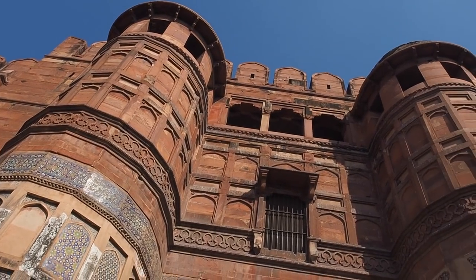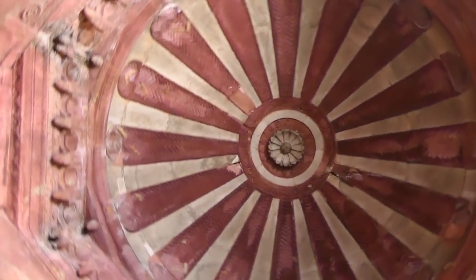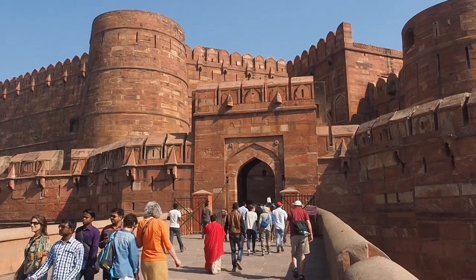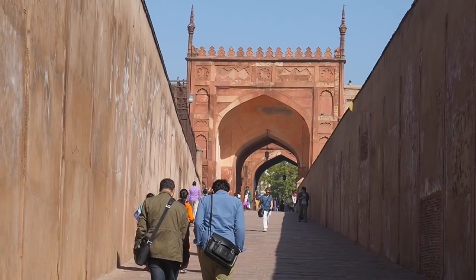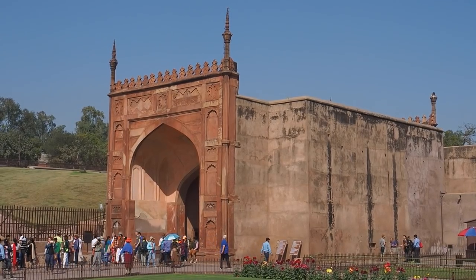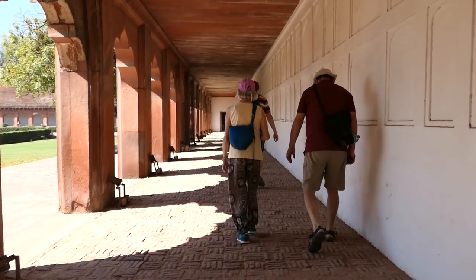Agra Fort is a UNESCO World Heritage Site that draws big numbers, especially on a Friday when the Taj is closed. Admission to Agra Fort is through the Amar Singh Gate, which is the south gate. Outside the gates, you'll find guides offering their services, so that's something you can keep in mind if you're looking to learn about the fort's history and architecture.